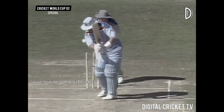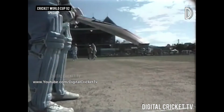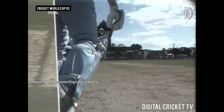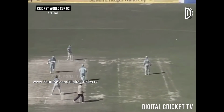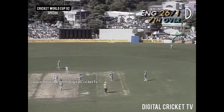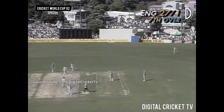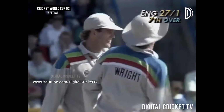Let's just watch the shot that he plays this time. He gets back, and he tried to hit right across it and work it on the onside, and it went through him and took leg stump. But just watch the bat here, it is closed and went through the gate. Larson chasing this. Outfield very quick indeed. And Hick is underway. With the 2 runs, Martin Crowe joins in the applause for Dipak Patel.